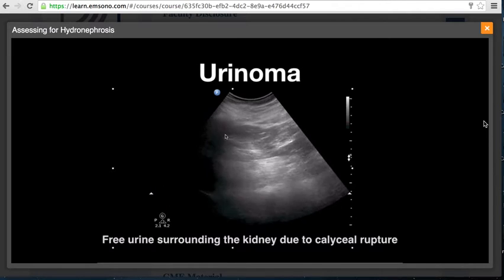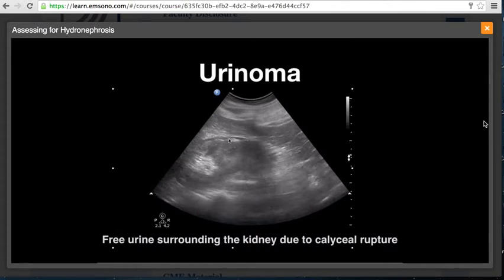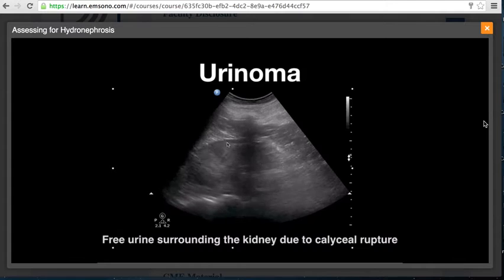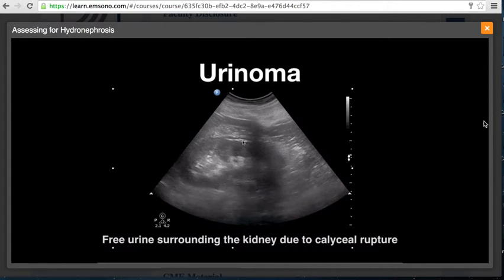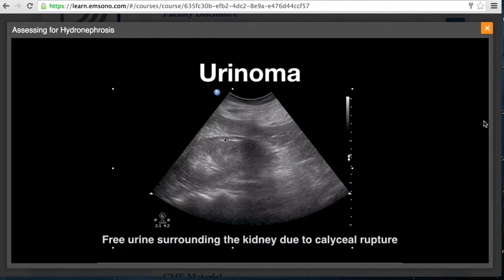Let's take a look at urinomas for a second. This is basically free urine surrounding the kidney due to calyceal rupture, and this should be anechoic, and it should basically follow the shape around the kidney depending on the degree of fluid. And here you can see that this patient has a relatively mild stripe of fluid surrounding the kidney here. This was a patient who had a high degree obstruction from a kidney stone, had minor calyceal rupture, and then ended up with free urine surrounding the kidney. So these are not uncommon to see when performing the focused renal ultrasound.